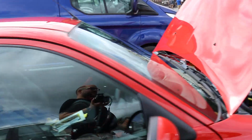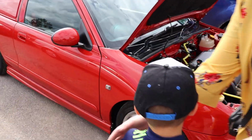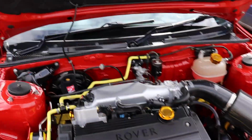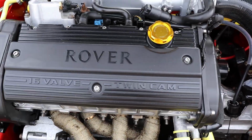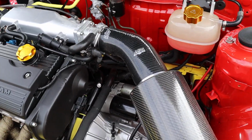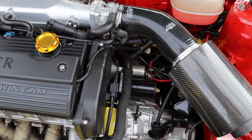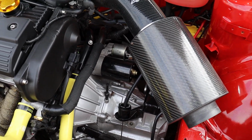It's been a bit of a change going from the P4s to this. Obviously it's had some heavy modifications in the engine bay. Non-turbo by the looks of it, I can't see a turbo down there. It's got this great big induction kit, but you can get a real good view of the back of the engine and the gearbox.